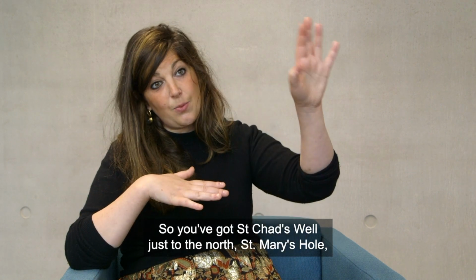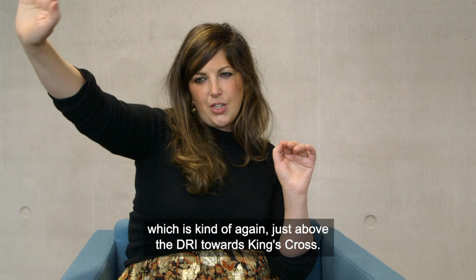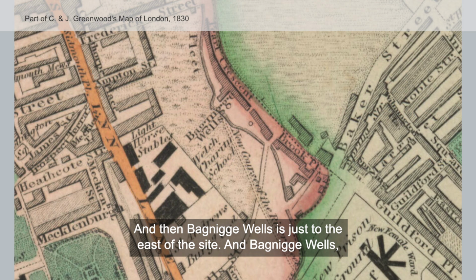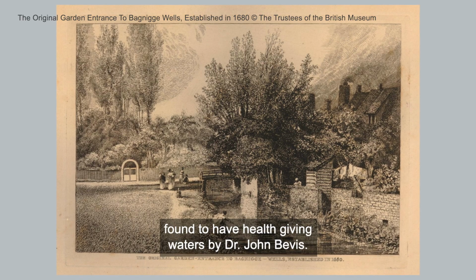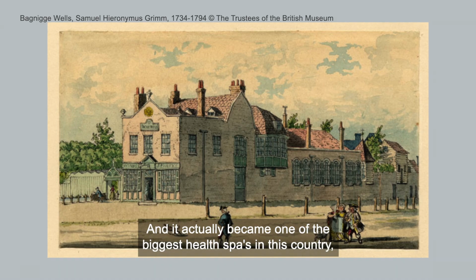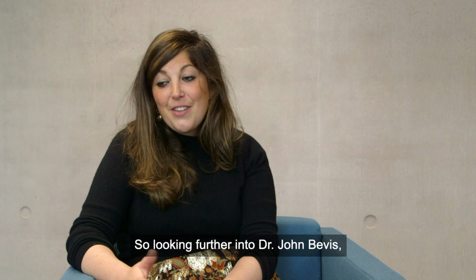So you've got St Chad's Well just to the north, St Mary's Hole, which is just above the DRI towards King's Cross, and then Bagnigge Wells is just to the east of the site. And Bagnigge Wells, which the DRI actually sits directly on, was found to have health-giving waters by Dr. John Bevis. It became one of the biggest health spas in this country, which felt really amazing when I found out. So looking further into Dr.